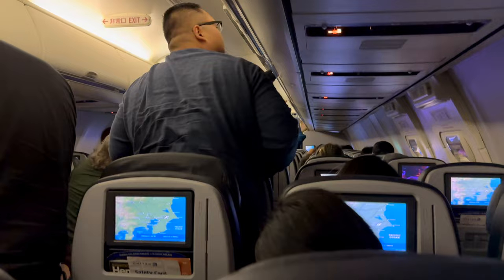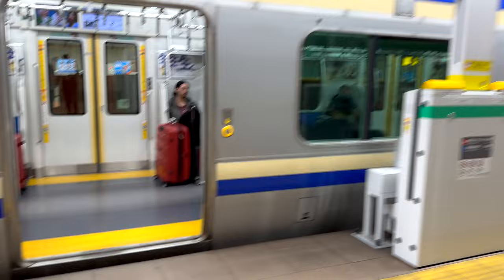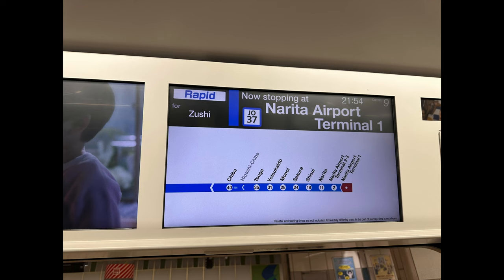We have landed at Narita Airport, the famous Welcome to Japan signs on the left-hand side. We actually took the last train to Yokohama around 10:15 p.m. This is a JR Rapid Express, and as you can see, it takes about 110 minutes to Yokohama.